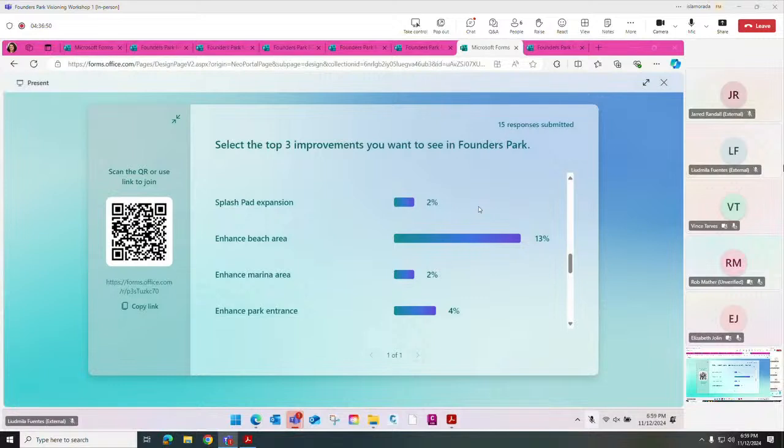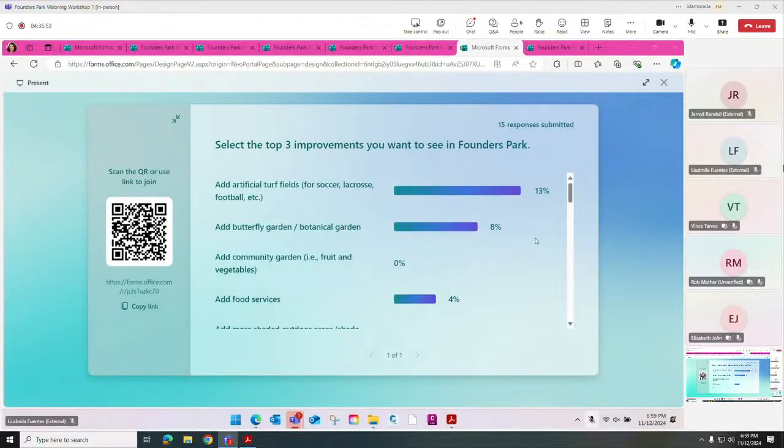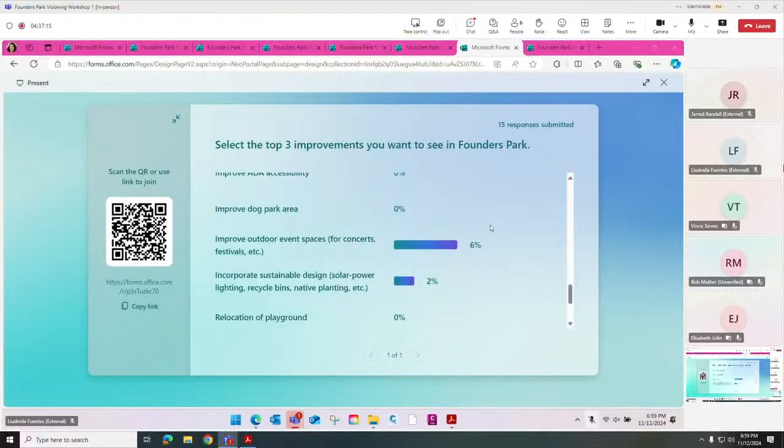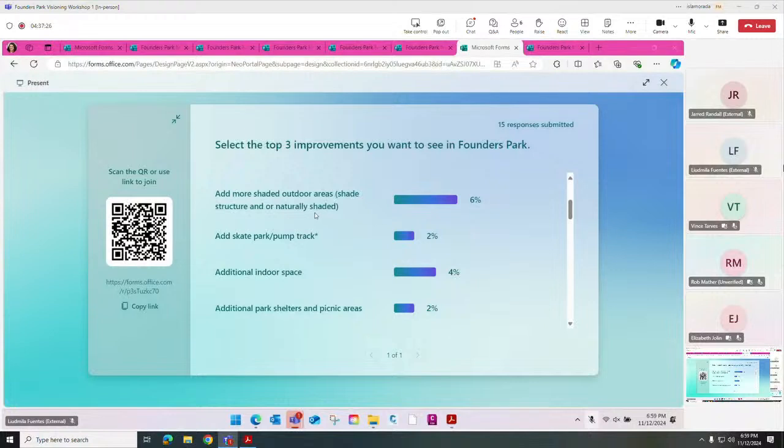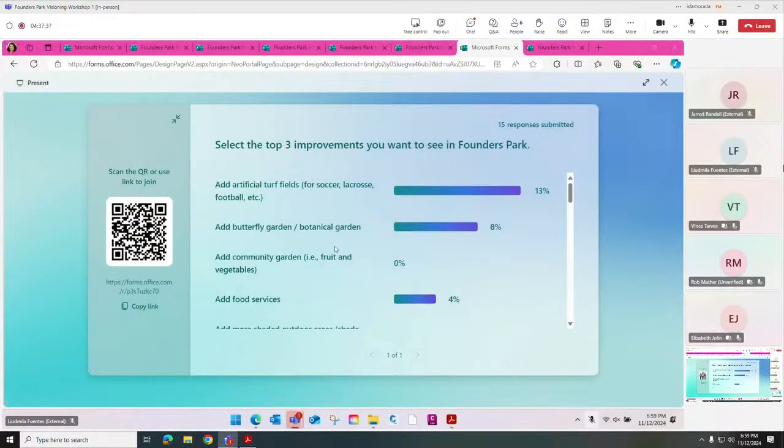So enhanced beach area is one of the top with 13%. And then add artificial turf fields. That's another top one. And that would help us with the multi-use of the fields as well, and then the upkeep and the maintenance of it. Okay, and let me see which other ones are. All right, the next one I see is improve outdoor event spaces for concerts. That's a top with 6%. And another 6%, add more shaded outdoor areas. Now, this is with either shade structures or naturally with enhancements of some trees as well. And then an 8% is to add butterfly garden, botanical garden.